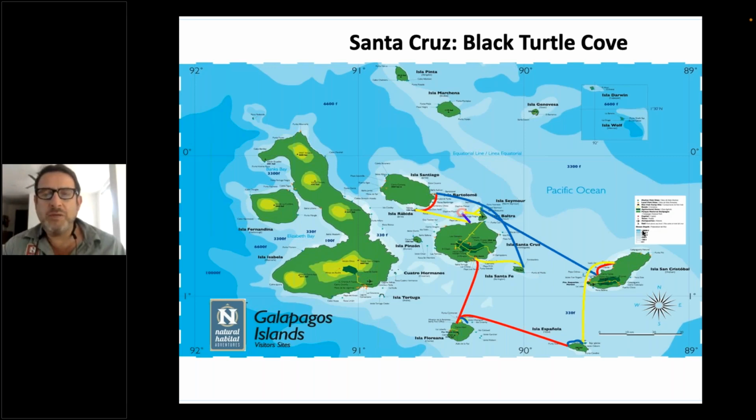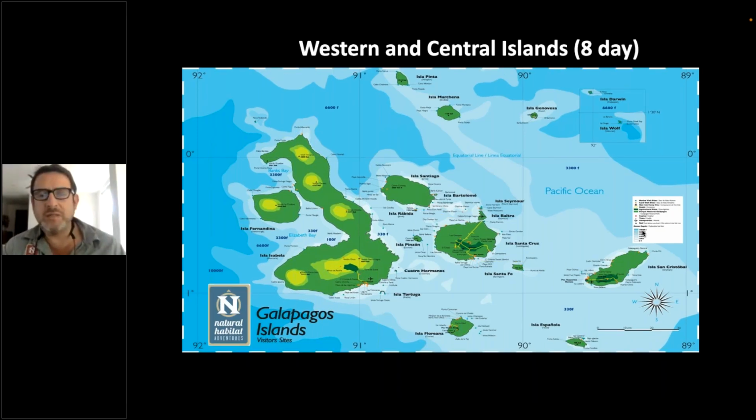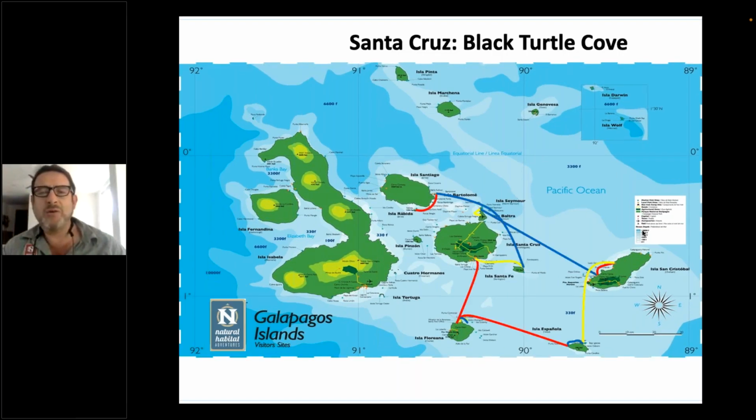And then we take you to the airport. So this is the end of this part of the trip, and now we are gonna go to the western part of the trip.